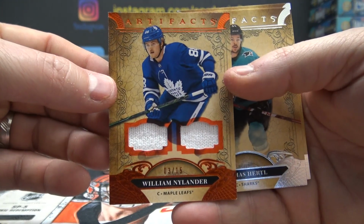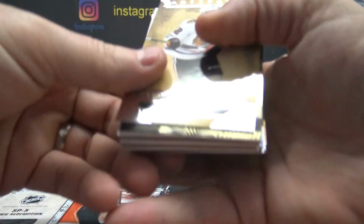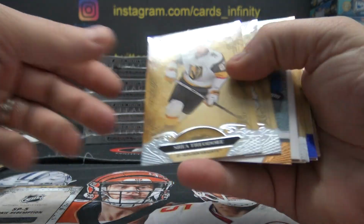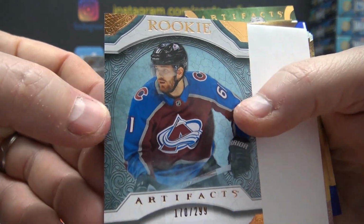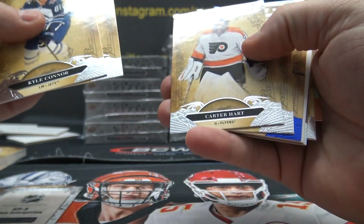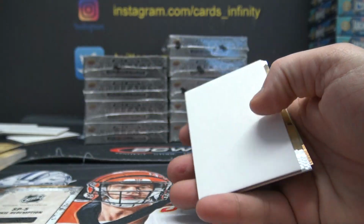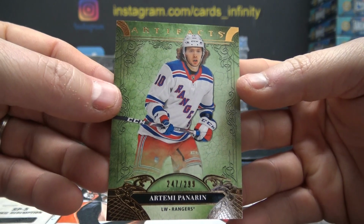3 of 15, William Nylander. And Jake Evans, that one is 34-4. 170, Martin Kaut. Rookie. That one's up $2.99, by the way. $4.99, Pierre-Luc Dubois. That one's $2.91. And Artemi Panarin, $2.47.